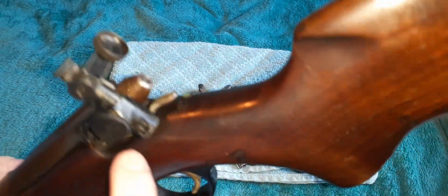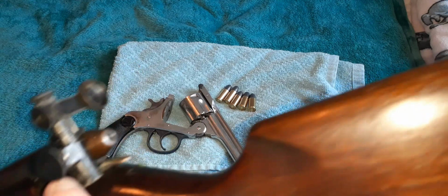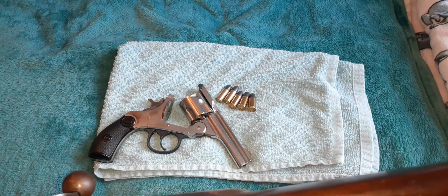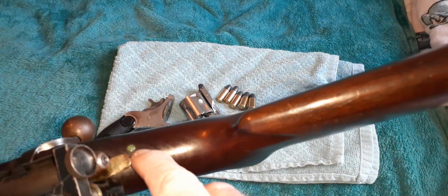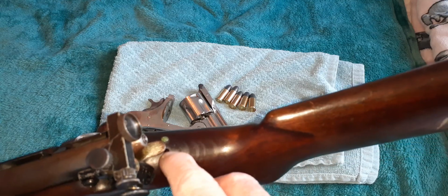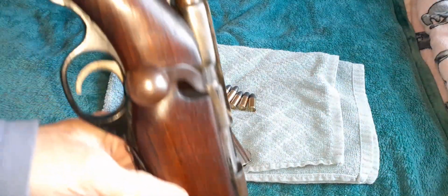It has the nice original peep sight on the back here. See the little peep sight? The only thing it's missing too is one of these safety colors. This one, the green is safe. The green says safe or S. And then there was a red or orange one that would say F for fire. But you could pick those up online. I think there's a guy that sells those. And it is bolt action.